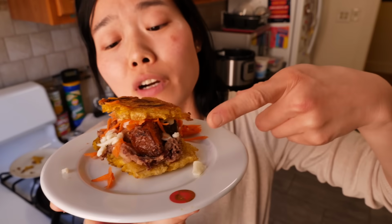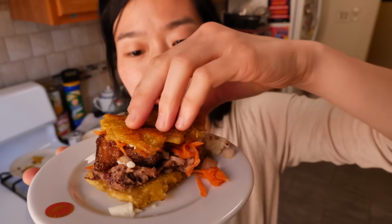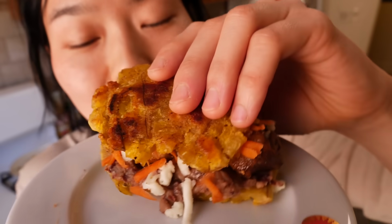We have some air fryer chicharron, a half-fried patacon, a little bit of a carrot onion slaw, and some mozz with a mashy kidney bean mash. All right, the moment we've all been waiting for.